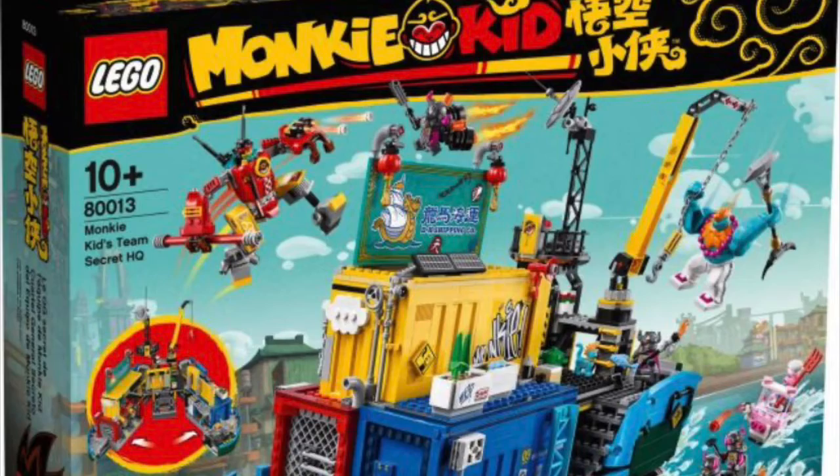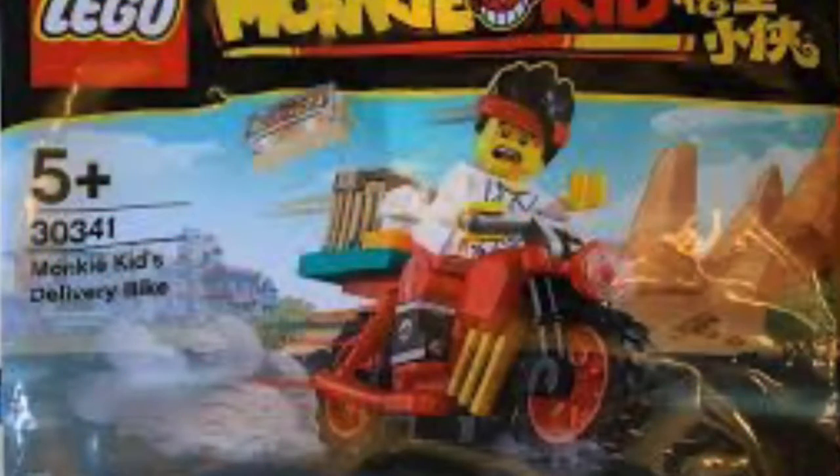Monkey Kid's Team Secret HQ. Monkey Kid's Delivery Bike, which is a poly bag with purchases over a certain amount.